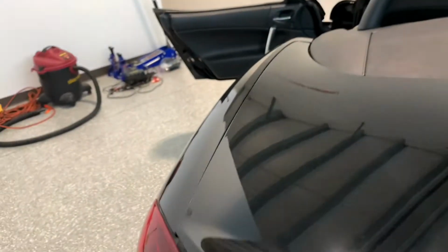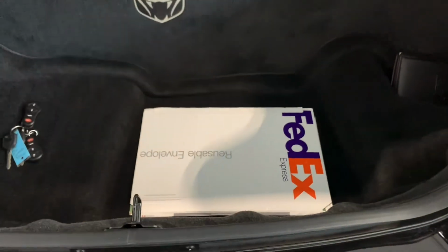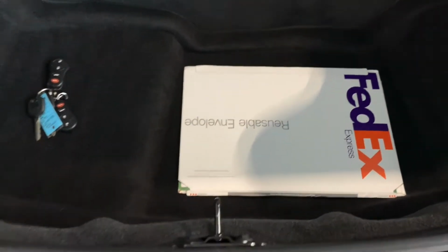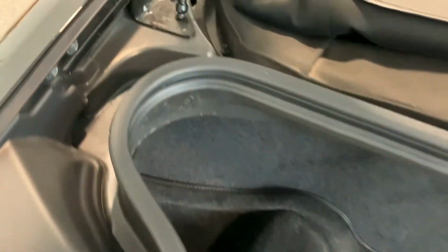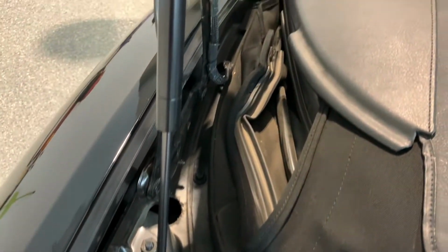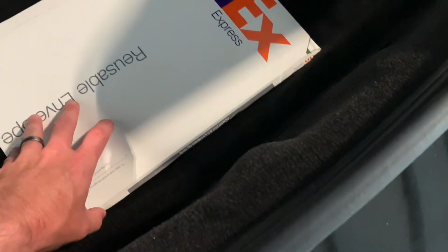Now, I'm fortunate to live here in Tomball, Texas, where I have access to Viper Exchange. Viper Exchange is connected to Tomball Dodge, and I would say they've got to be one of the top Viper shops in the country. And I'm fortunate that that is about 15 minutes from my shop here. So I took full advantage of that and had them service the car. And I'll go over that here in just a second.